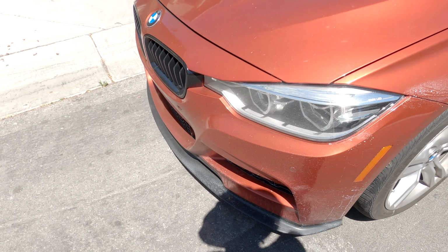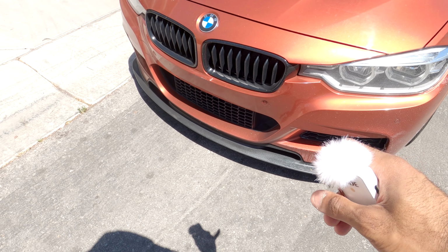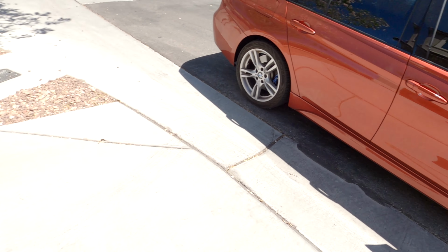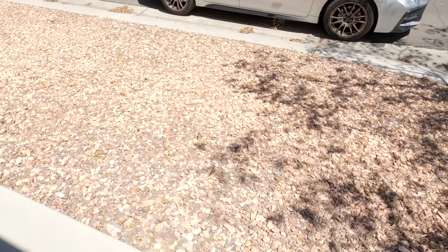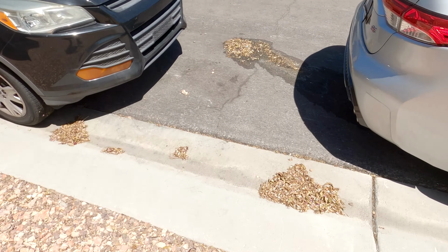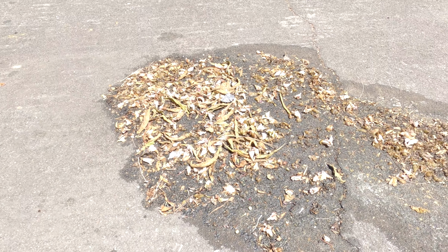It's hot. But anyways, my wife got out of the car. She was like, hey, babe, what's that? And it was pissing coolant. It is dirty as hell, too. Let me show you this nice little spot. This coolant spot it collected. So it leaked out.